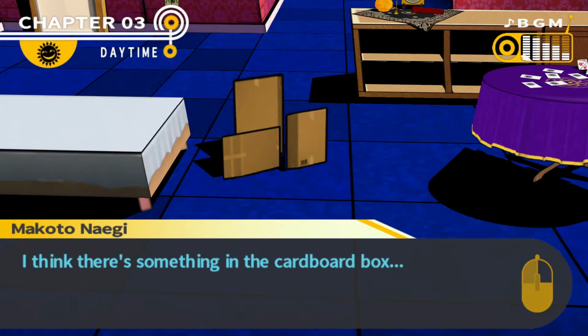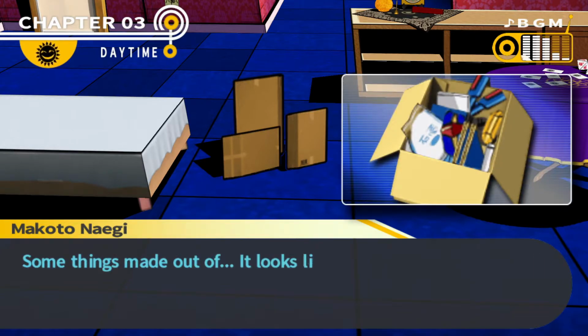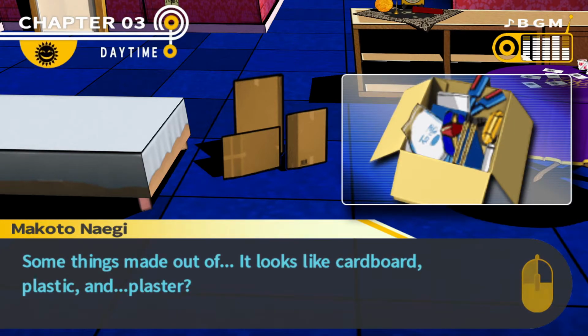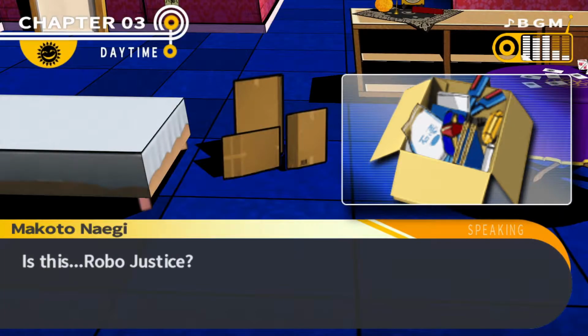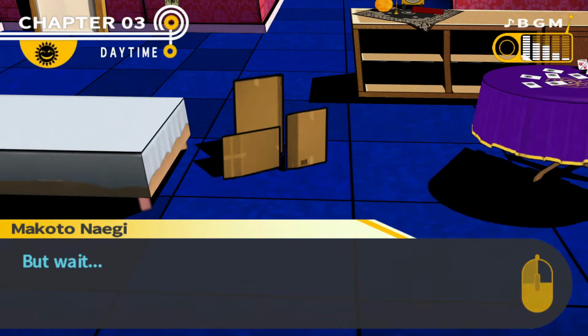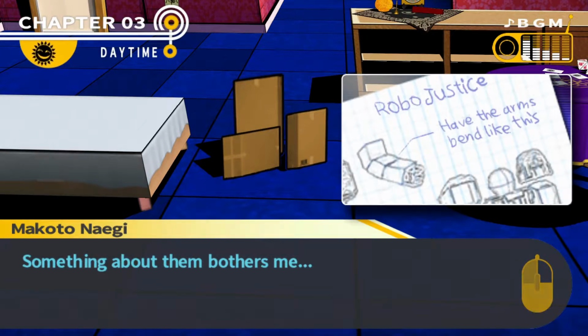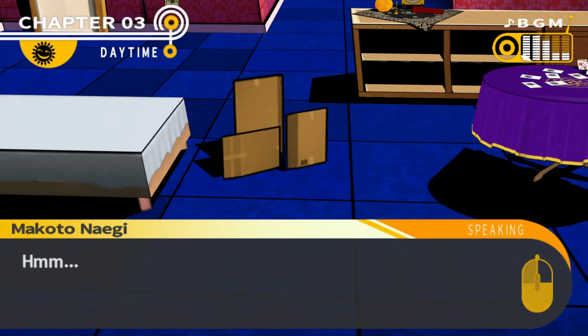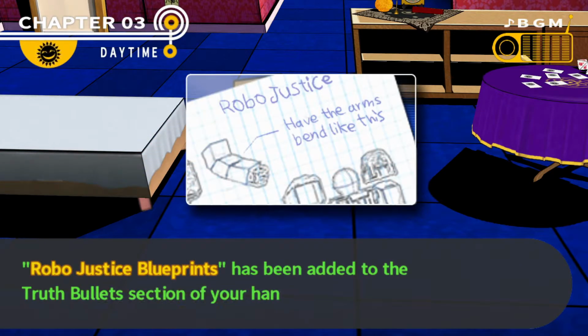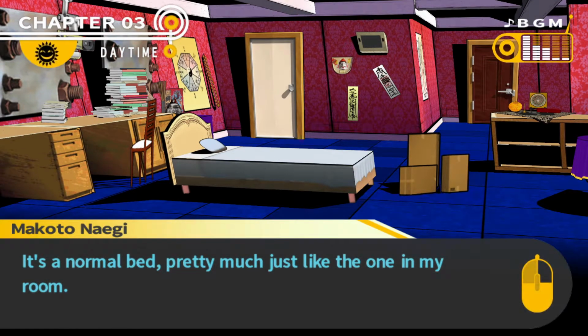I think there's something in the cardboard box. It's blueprints for something, and some things are made out of, it looks like cardboard, plastic, and plaster. Is this Robo Justice? And it's in Hiro's room. But wait, these blueprints, something about them bothers me. Yeah, the writing isn't the same as his note. The writing style is different. It's a normal bed, pretty much just like the one in my room.